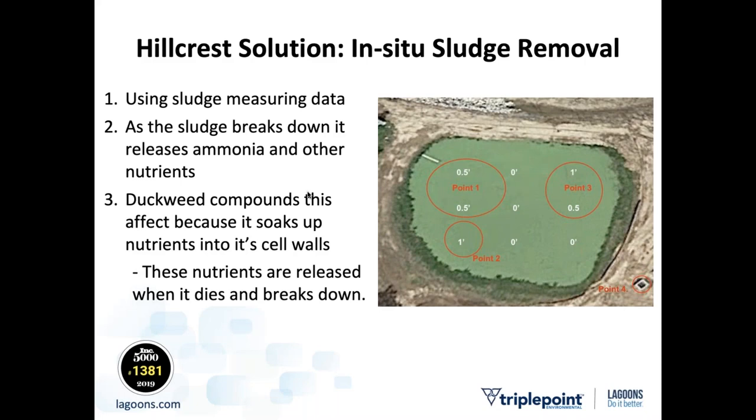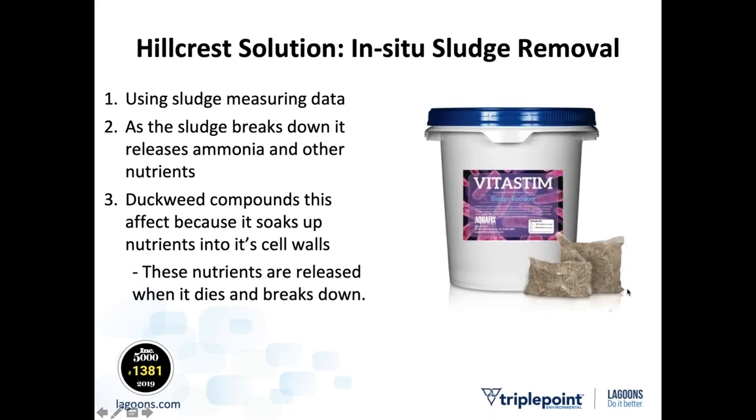And the third thing we did was we actually added additional bacteria, sludge-eating bacteria, to break down that sludge in place. And based on our measurements of where the sludge was within this lagoon, we chose these three different locations that we wanted to put the bacteria in, four actually, including the effluent. And we supplied some sludge reducer to the owner, and it comes in these water-soluble bags. So you just have the bucket sitting there, and you take the bag out and you throw it to locate those four different locations.